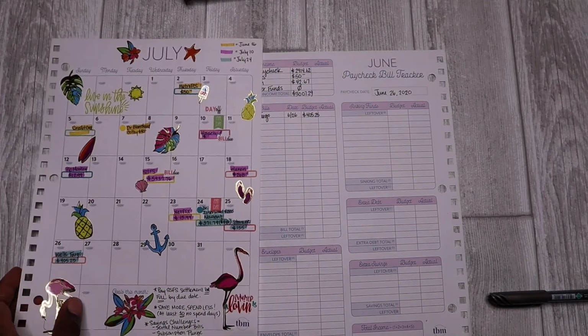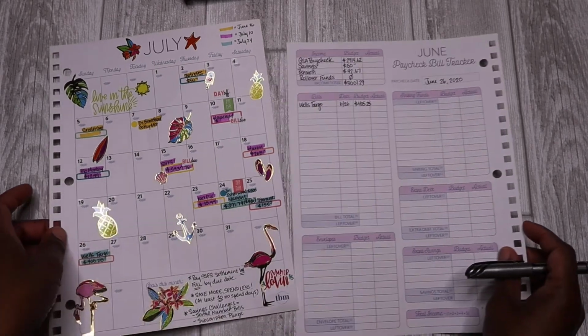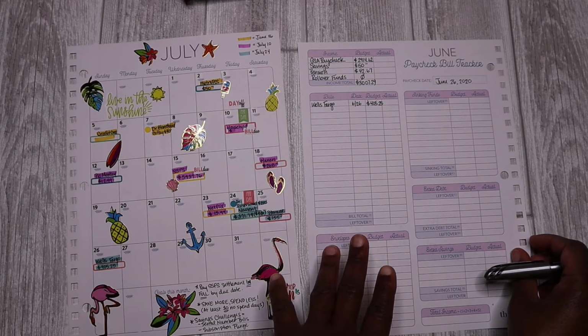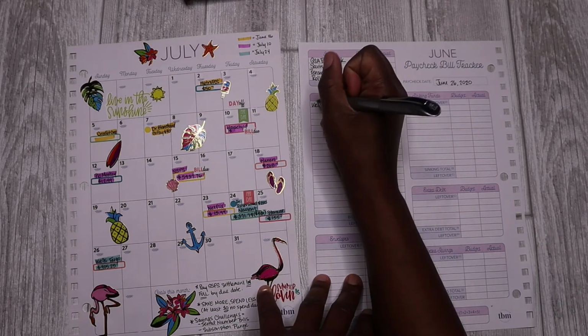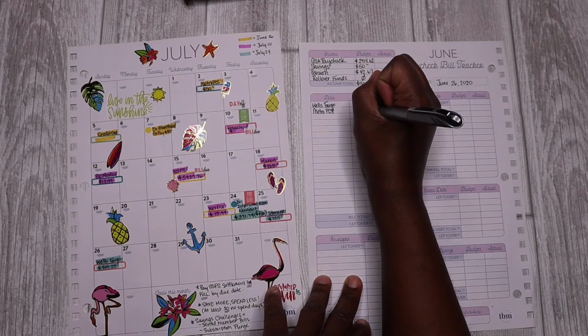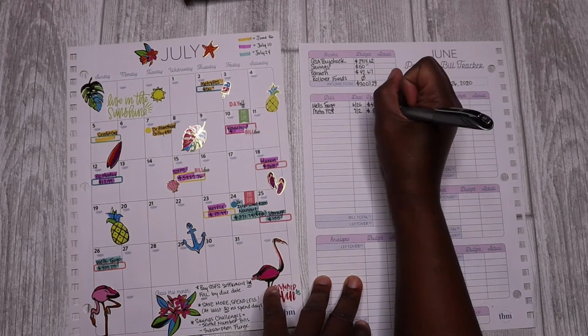So for July, I have quite a few expenses in the first few days of July because I don't get my first paycheck in that month until the 10th. So I have Metro PCS, which is my daughter's cell phone, and that is due on 7/2 for $50.